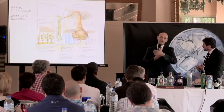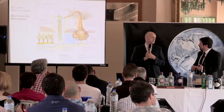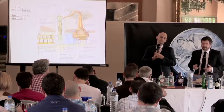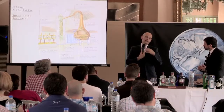And this is a 7,000 liter bulk still, so it's not massive, but it isn't small. And it means we make around about 11,000 liters of gin, is what the still can do at bottling strength in one go.